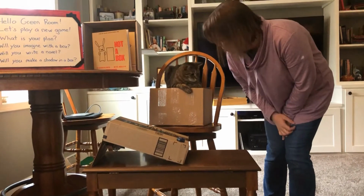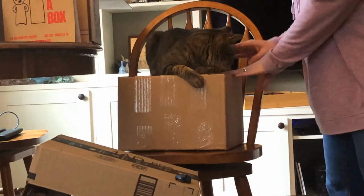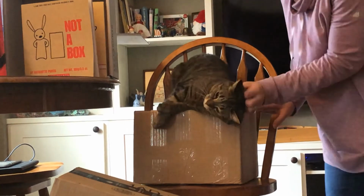What do you think Sophie is pretending? I think she's pretending she's the queen. I thought I could pretend this box was a drum. She's not amused, I don't think.